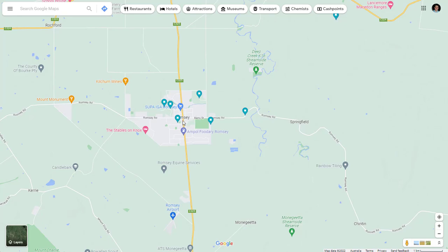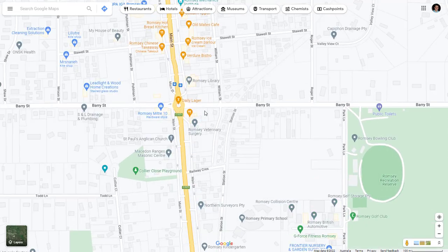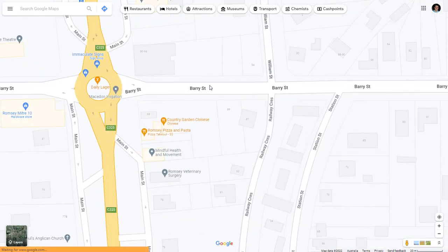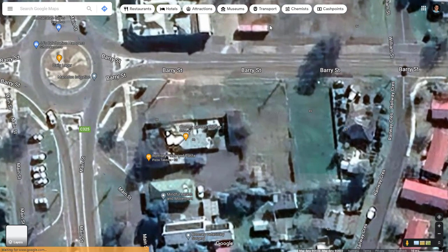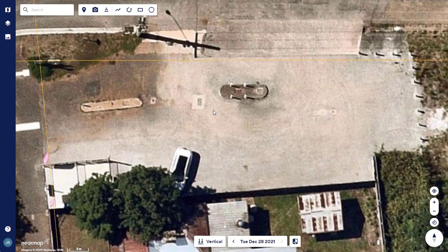Hi everyone, in this video we're going to look at the ground penetrating radar data collected on this site just here on the corner of Barry and Main Streets in Romsey. We'll flick across to Nearmap so we can get a better image of what we're looking at. So this is the site here on the corner, and for as long as I've seen this site it hasn't been a servo, but there's evidence of it.